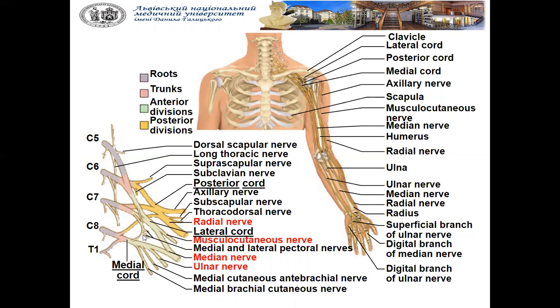Next, nervus pectoralis medialis and lateralis. And the branches which innervate the skin of the medial surface of the arm and forearm are nervus cutaneus antebrachii medialis and nervus cutaneus brachii medialis. Okay, the red color shows the long branches: the radial nerve, musculocutaneous nerve, median nerve, and ulnar nerve.